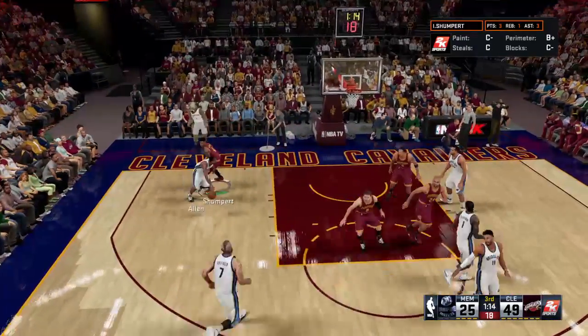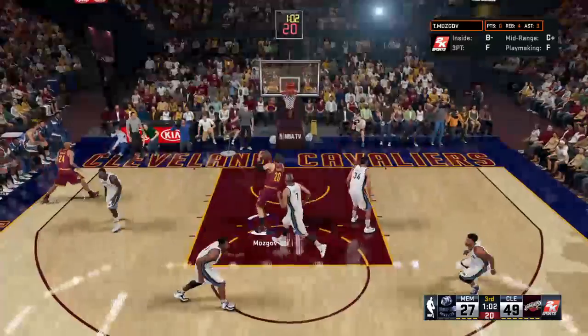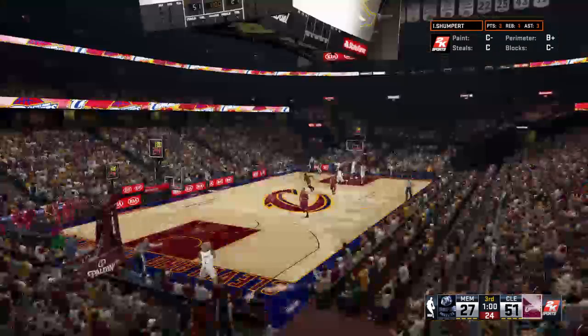And the Cavaliers with some changes. Comes in for LeBron. And it's Matthew Dellavedova in for Kyrie Irving. Then for the Grizzlies, Anderson, he's checked in for Gasol.